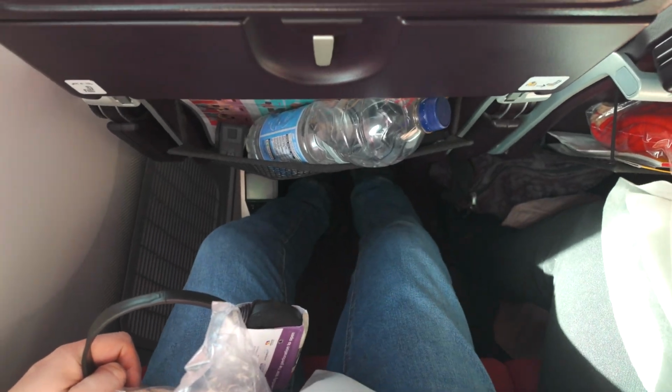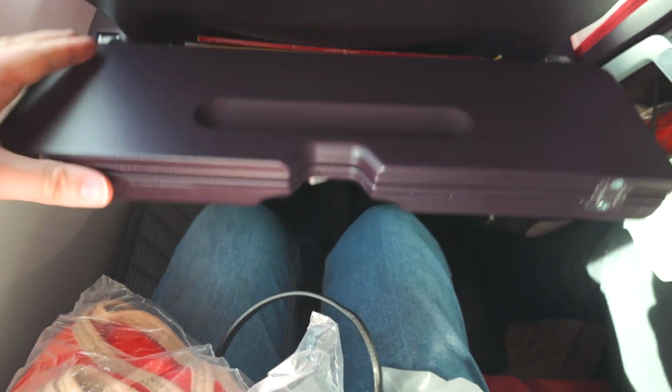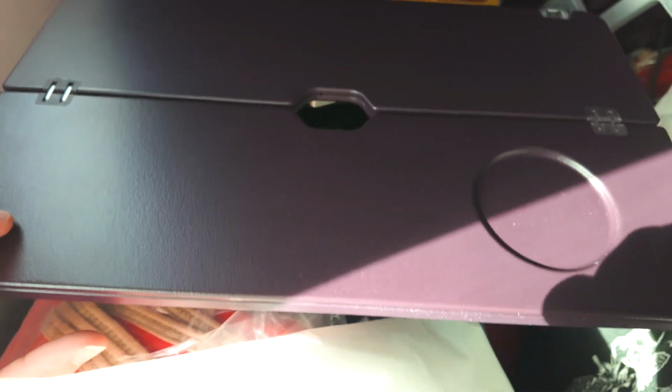I'll also just show you around the seat to see how much legroom you get. Seat looks pretty good actually, pretty fine. As you can see, you've got tons of legroom, absolutely fine for an economy flight. You've got a folding out tray table as well, which is a bit spongy, but we'll make it work. Also at the seat, you do get a nice headrest.